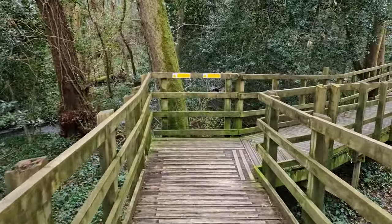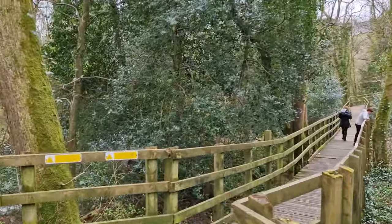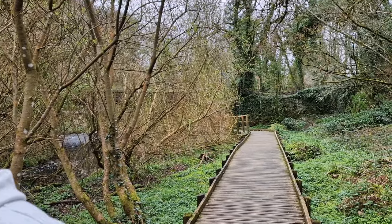James, did you bring the bird food? Yes, he's prepared. He is prepared. We have mealworms and bird food. I'll carry it in a second, dude.